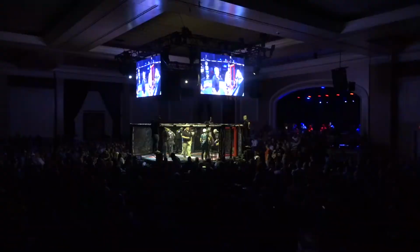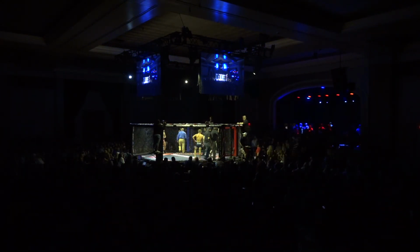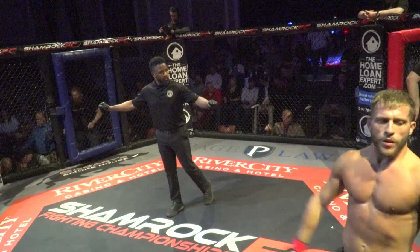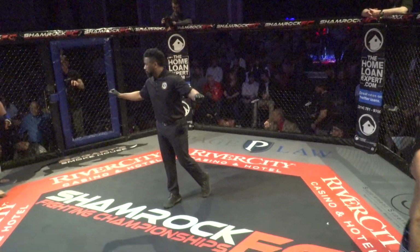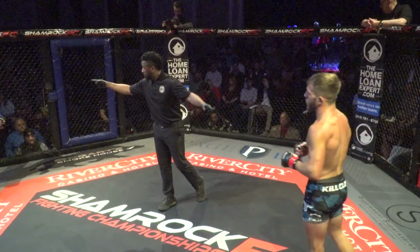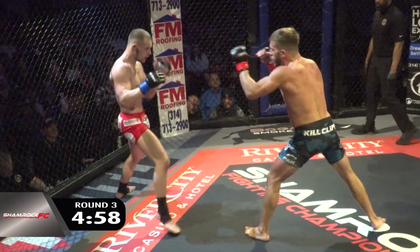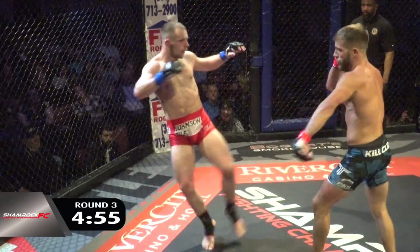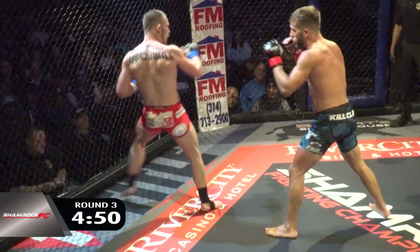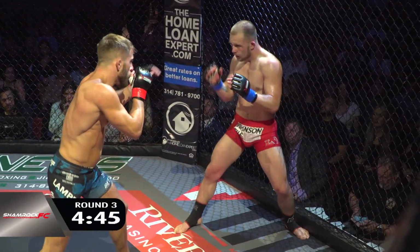Caniglia has to do something other than trying for that shot. He's got to stand, he's got to trade, he's got to do something. This is your third and final round. Third and final round here. Caniglia stepping softly on that leg and it kind of immediately backs up right into the cage, and goes back to southpaw stance. Yep. Lots of kicks here. He's just trying to keep Dustin off of him.